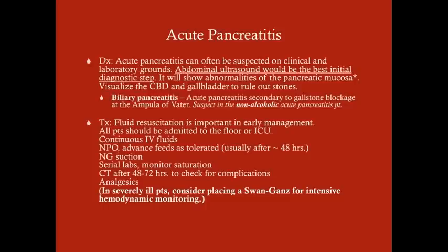You should especially consider biliary pancreatitis in a patient who has no history of alcoholism. Typically, acute pancreatitis, we see it in the U.S. in patients with a history of alcoholism. But biliary pancreatitis is a big cause of pancreatitis in the non-alcoholic patient. So we kind of already talked about the treatment for acute pancreatitis, but absolutely necessary. You're in major malpractice if you don't resuscitate them vigorously with fluids.